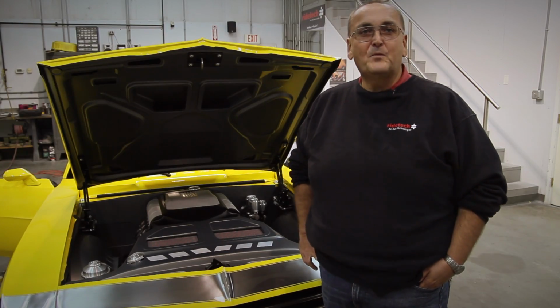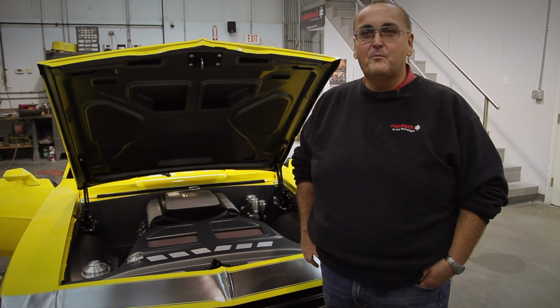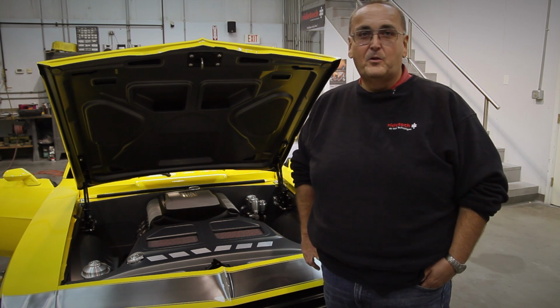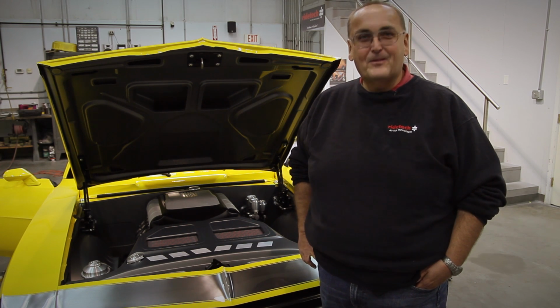So when Mark comes to me next month or whenever he drives this car and he has a complaint that maybe it's a little loose on corner exit, I'm probably going to break his right foot, because that's the problem.